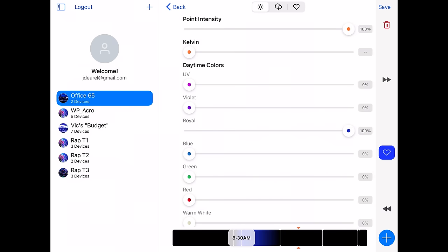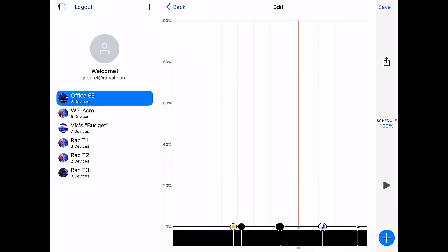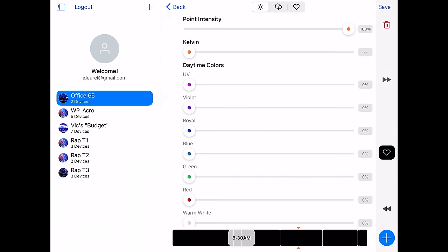I'm sorry, let's go back. I'm going to leave the schedule intensity at 100. Why? I'll explain that in a moment. It changes everything else if you do. So I go here and I'm going to change my point intensity down to 55%. This is my starting point.